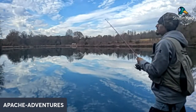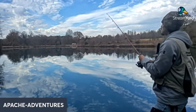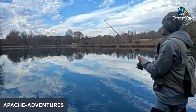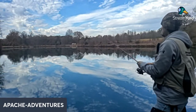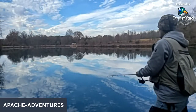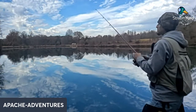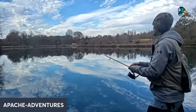What do you do? Just put a bobber on yours? Oh yeah. Oh, he hit it. He wasn't a bass. It must have been a bluegill. He barely moved it. I seen him hit it though.